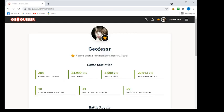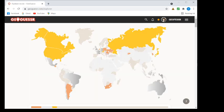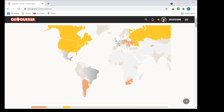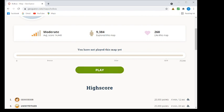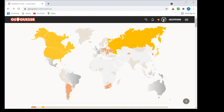Yeah, I just was thinking about something in Explorer mode. Yeah, I have played Mexico. I played Guat. I haven't played Colombia in Explorer mode or any of these. Wait, I like Bolivia. I've not played this map yet. Let's see, do I want to play it in Explorer mode or do I want to put up a challenge on it?